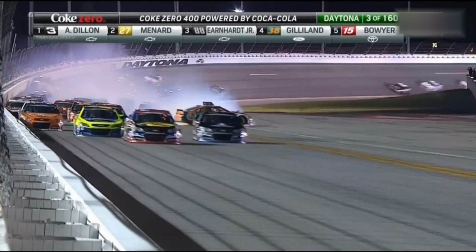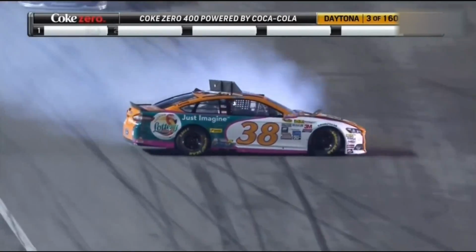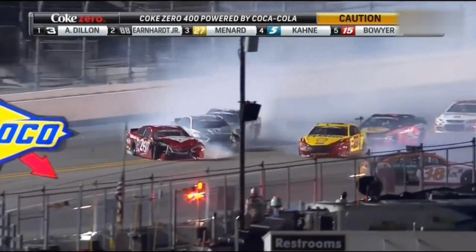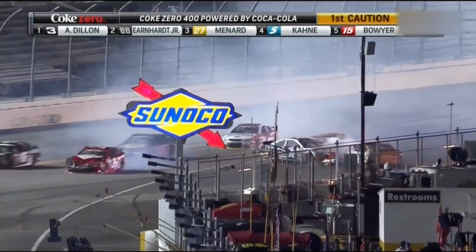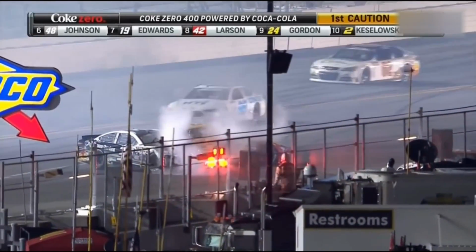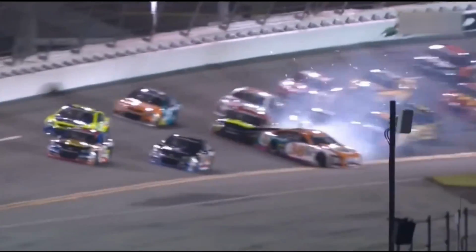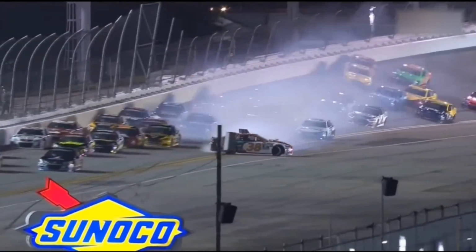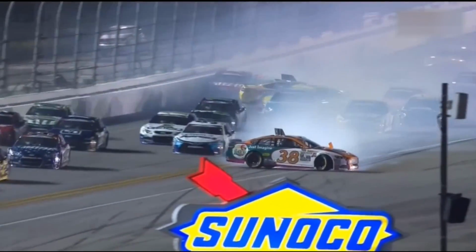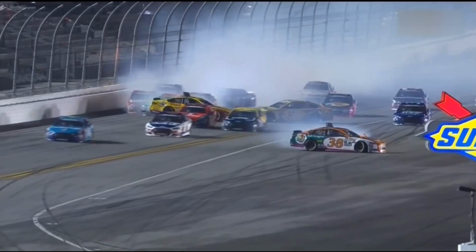And around they go. The 38 goes sideways. David Gilliland sideways as they come out of turn number 4. Also involved, the 22 of Logano. The 32. Multiple cars. You see right here, the 38's coming down to change lanes. There isn't room. He comes across the front bumper of the 15, spins him to the bottom, and the field is very tight. You see farther back into the field, the 16 and the 10 get into the back, and the 22 spins up across the track.